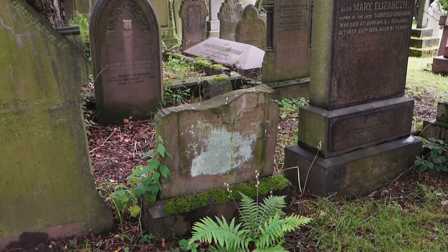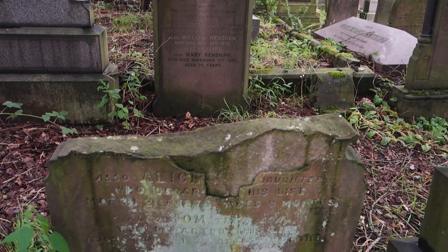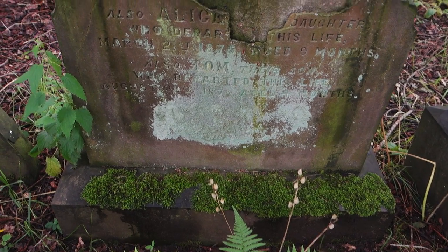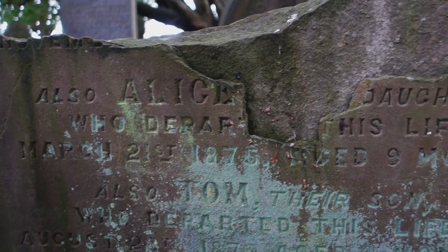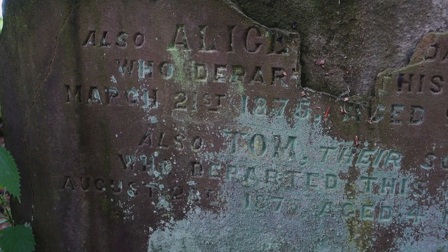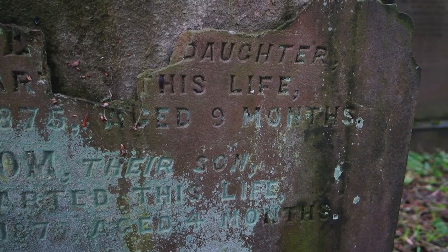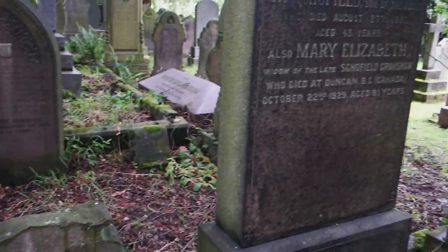If you look there, that one, yeah, look at that, top half of it's snapped off at some point. What is left on there is Alice, daughter, who departed this life March 21st, 1875, age 9 months. Wow. There's another one there, August 28th. This is Tom, 76, I think. Wow, age 4 months. Wow.